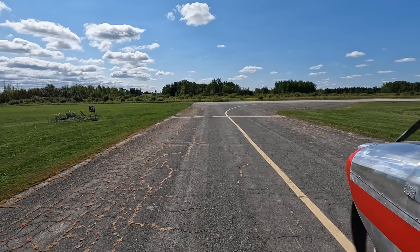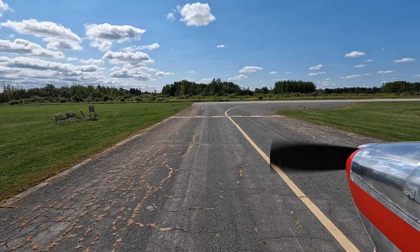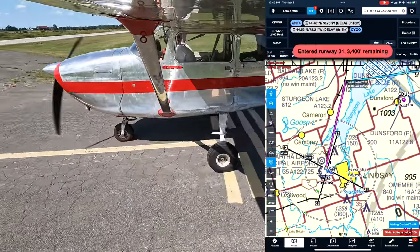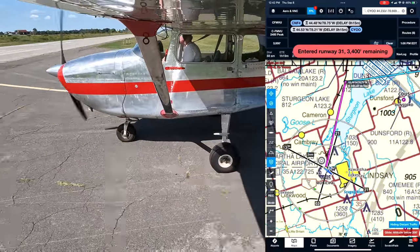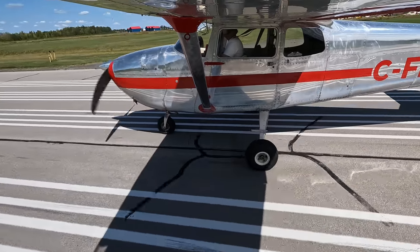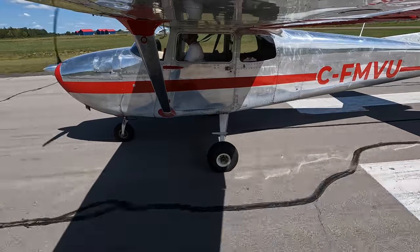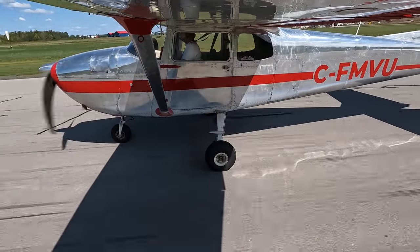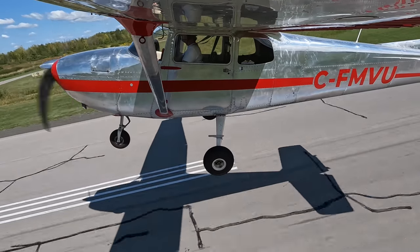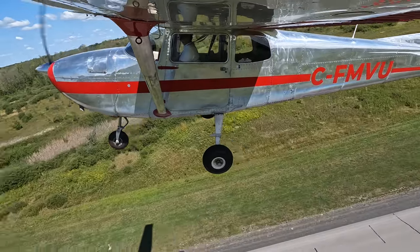Lindsay traffic, Mike Victor Uniform holding short 3-1 on Charlie for departure. And Lindsay traffic Uniform Gulf Coast going over the field mid runway. Lindsay traffic, Mike Victor Uniform rolling on 3-1 for takeoff. Lindsay. Entered runway 3-1, 3,400 feet remaining. Turn to the southwest at 1200 feet. Oh, no, no. This is Travis, Cessna 150, turning crosswind for 3-1, full stop. This is Travis 182, Gulf, Hotel Romeo Zulu, 10 to the 8, 2700 descending and approach the airport from the north. Overhead, join the mid-left downwind, runway 3-1.